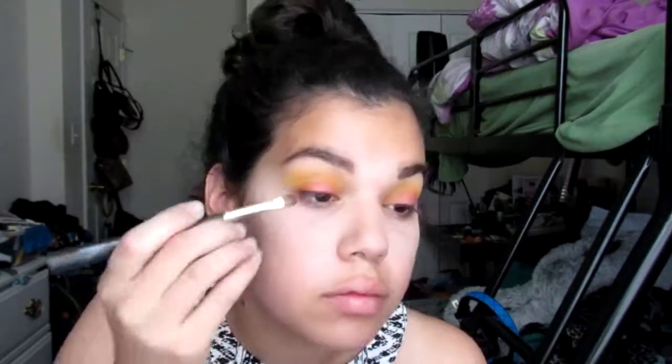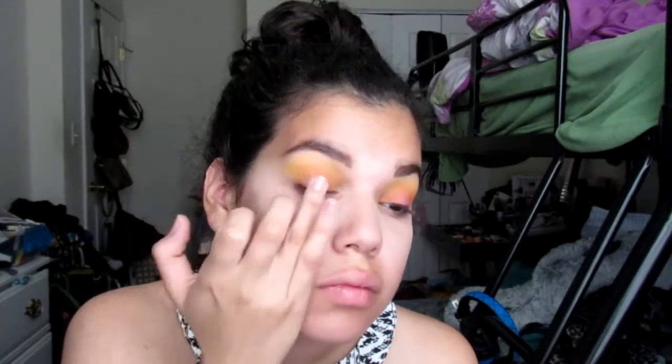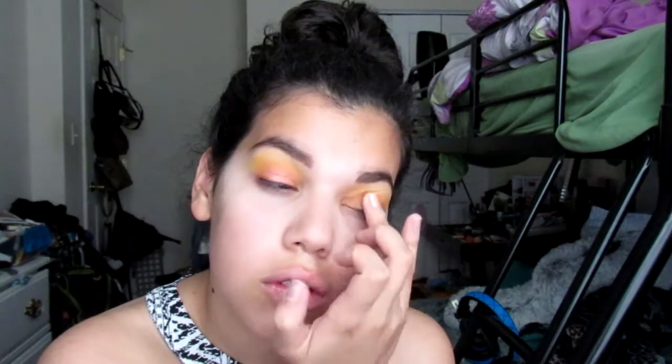So then we go in with the shimmer shade, and I used the Body Shop eyeshadow brush, but it was just not doing it for me, so I went in with my finger next and just applied it, and it came out a whole lot better. Kind of feathering it out towards the end, even though I did place it on the center of my lid, and then went back in with some more yellow just to blend it out.